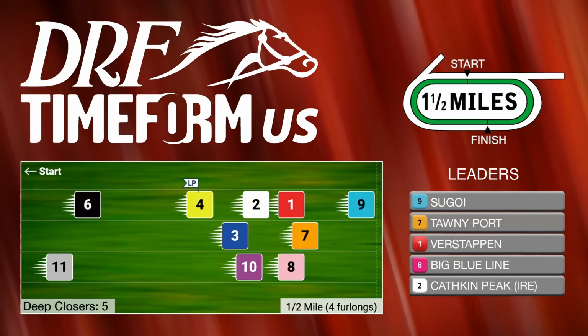We're going to kick things off with the number 1, Verstappen, who is probably good enough to work out a tactical trip in here. He does have positional speed. We just haven't seen this horse since the spring, where he ran on synthetic in the Kentucky Cup Classic. He's always been good on synthetic. He's always been good on turf.